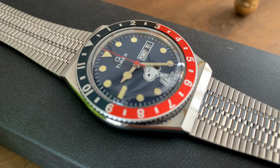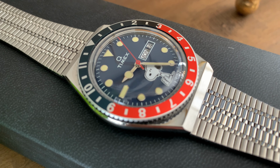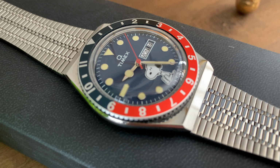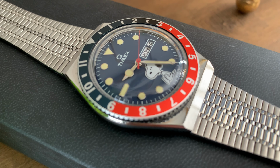The watch is a combination of some cool stuff. The Pepsi bezel, 38mm case, integrated bracelet design, Snoopy. It's like everything that modern watch enthusiasts are craving is in this watch.